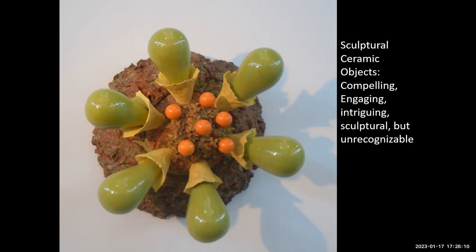So it's a great piece, an intriguing form, definitely leading you to ask questions about what these things are and what they feel like. But your mind will not settle on anything that in any way resembles a narrative description.